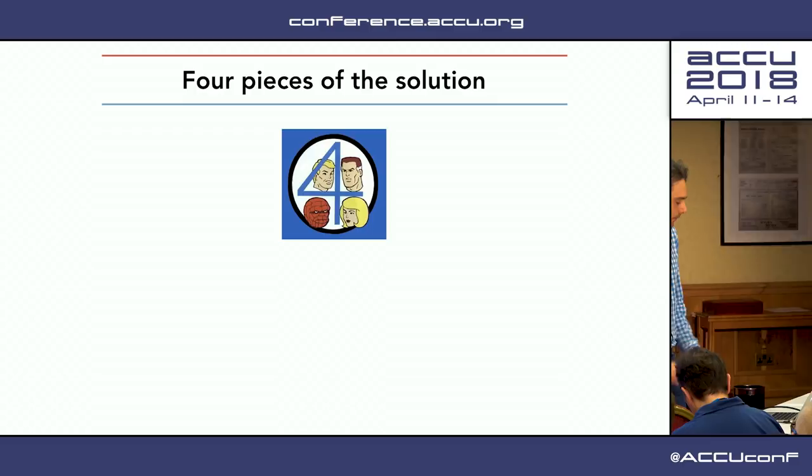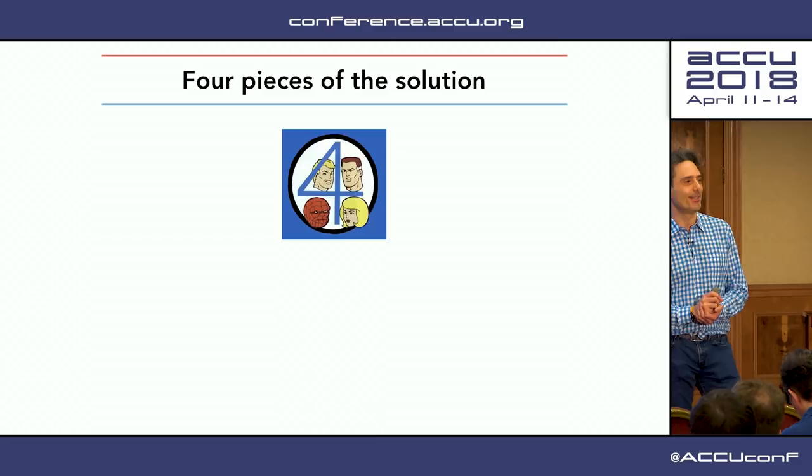So here they are: four pieces of the solution, the four different coding patterns that I'm going to present today.